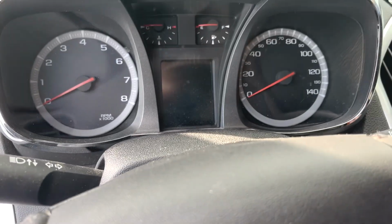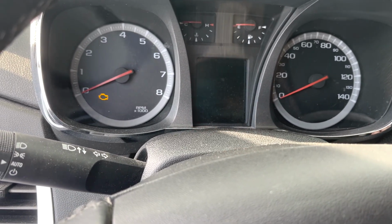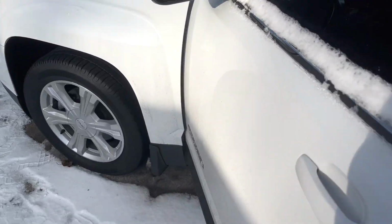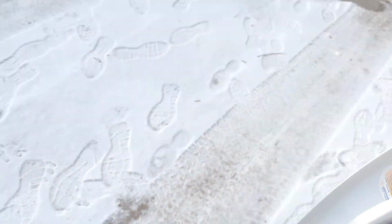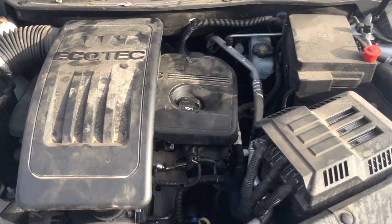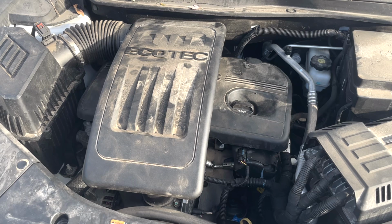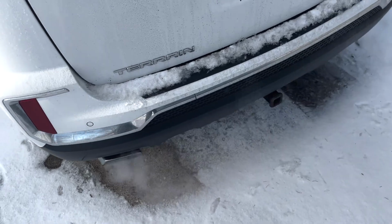When you go to start it up, put our key in our ignition. When you go to start it up, listen. Let's pop the hood. It's not supposed to sound like that. And out the back, it smells horrible.